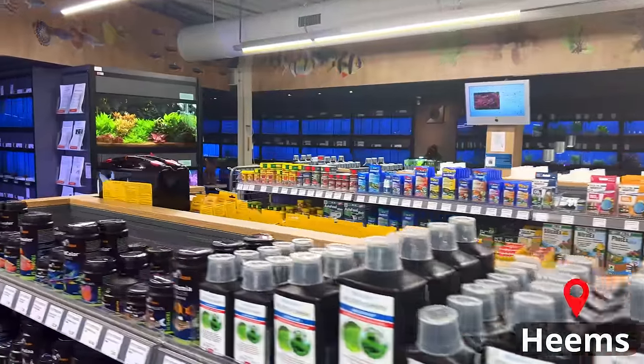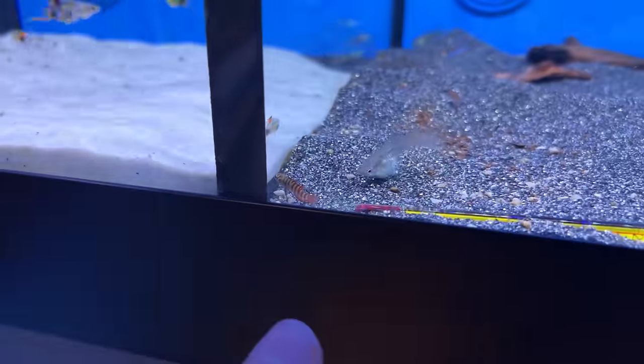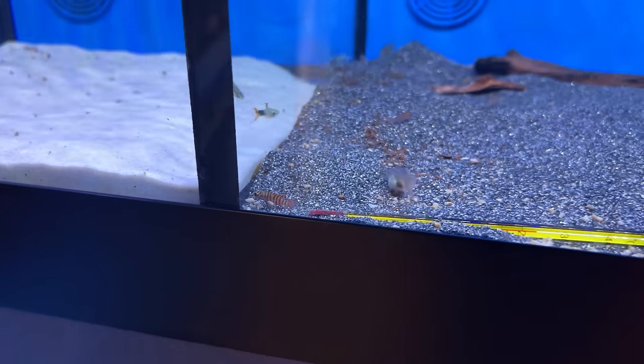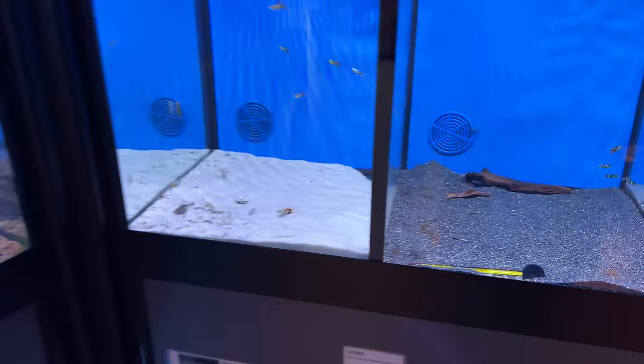So back in my local fish shop, see if we can pick up something else just to add a little bit more movement to the tank. So see this little guy over here? That's a black tiger Danio. I currently already have four of them in the tank. Mine are a little bit bigger, but I don't see them at all.